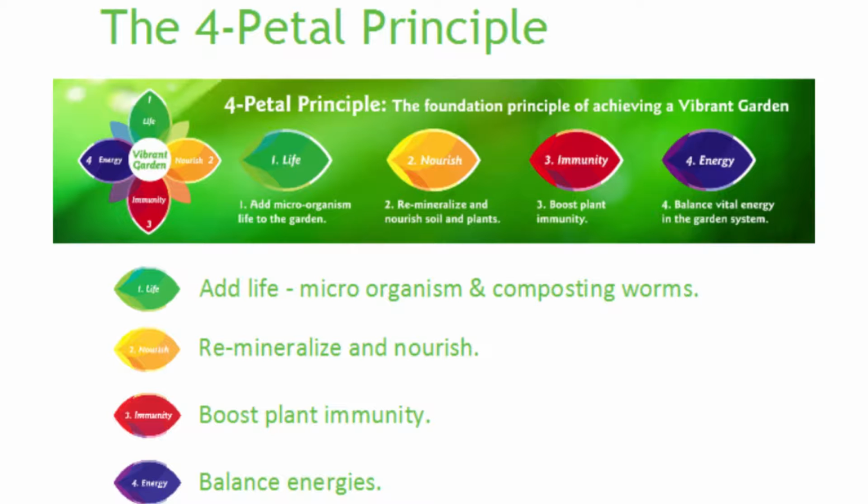Number 2 is to remineralize and nourish, and remineralizing is a bit of a buzzword in the gardening and farming sector because our soils have lost so much of their trace elements and minerals. And to boost your plant immunity, plants have an immune system like we have an immune system. So plants need to be able to respond to threats of any form, diseases and the environment, pests, and also if they have a good immune system, then they have a higher yield as well. So that's petal number 3.